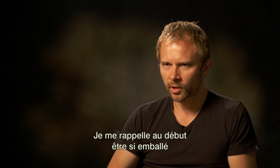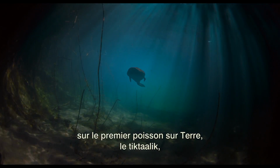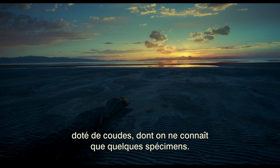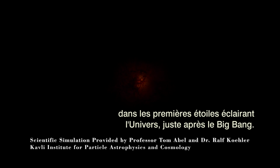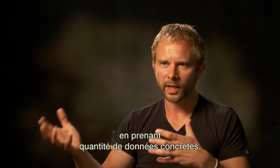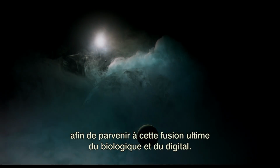I remember at the start of the project being so excited to read endless research papers about the first fish that walked on land, the Tiktaalik, that had elbows that they know only a certain amount about, but they know it was an evolutionary leap. Delving into the first theorized stars, giving light to the universe right after the Big Bang. We also did much more fun experimental things, taking a lot of practical source material, which was always Terry's drive, and throwing it into that process and really trying to make this ultimate combination of the organic and the digital.